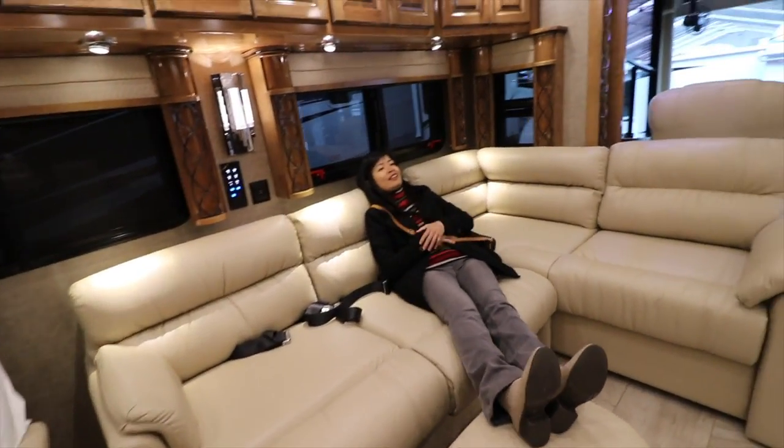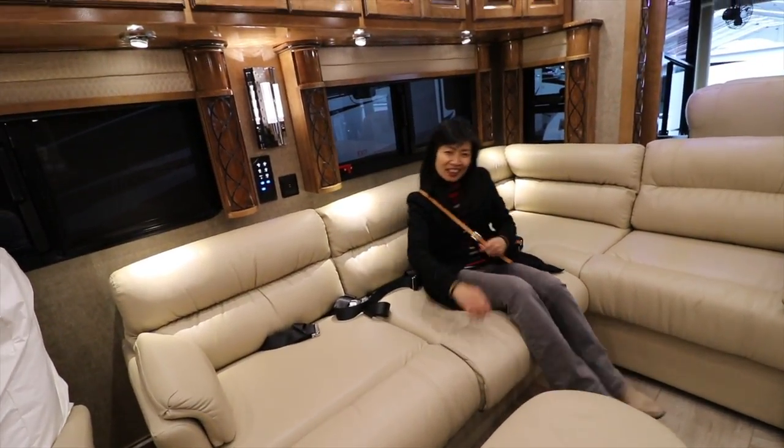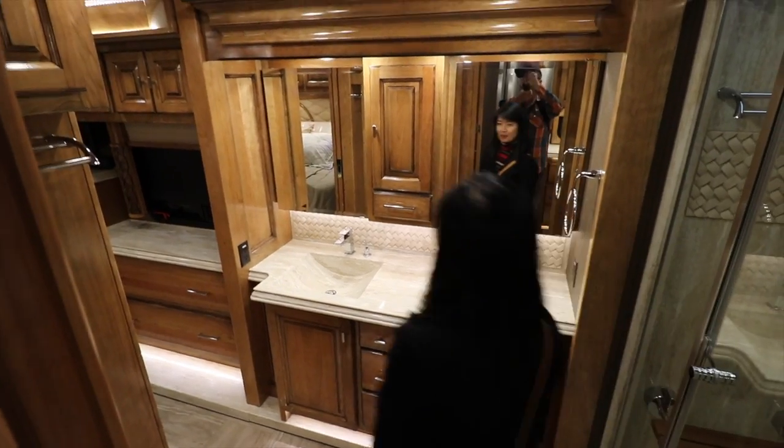Feels good. That's nice. I wish the TV were right in front of me instead of this one. Yeah, that direction. So that still doesn't work, does it? And it's probably the same bathroom as before. They use all the countertops the same color. Oh, that's a pretty color though. Yeah, I like this color more. It's all the same.